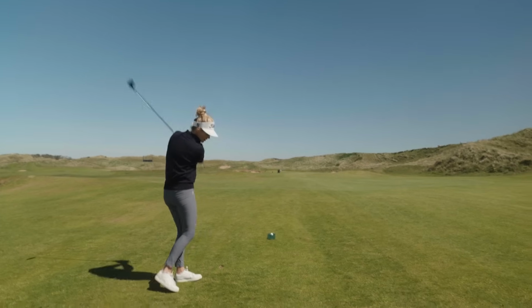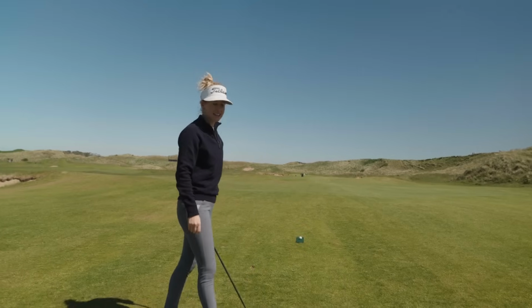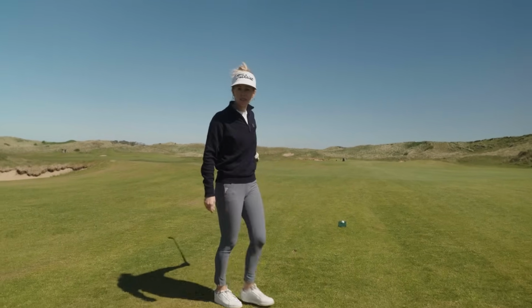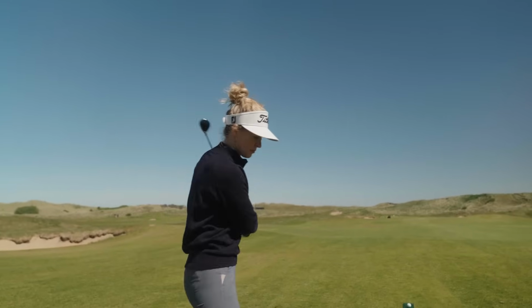Is it going to be McIlroy's homecoming, or will it be Shane Lowry back to defend the title he took here in 2019, or perhaps Justin Rose will be looking for a little bit of revenge? He's come so close, hasn't he? And it was heartbreak for him at Augusta National at the Masters, and he just took it so well. Hats off to Justin Rose. The way he handles himself, we can all learn a thing or two from that.